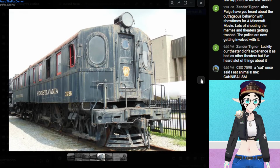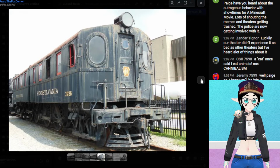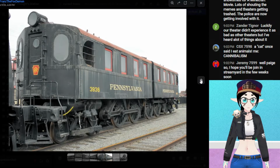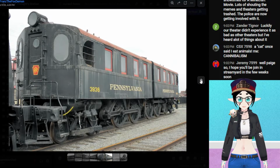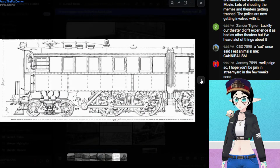Hamburger. I'm not sure what you mean by that. Like, if it's a cat eating other cats, then it definitely counts as cannibalism, but if it's eating another animal, then I don't think it counts. Is that? But yeah, here it is in the yard.